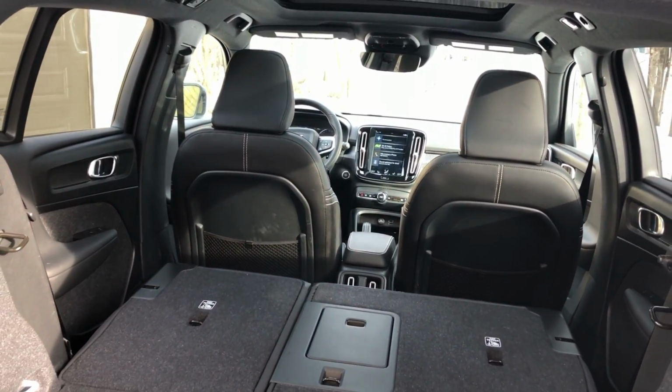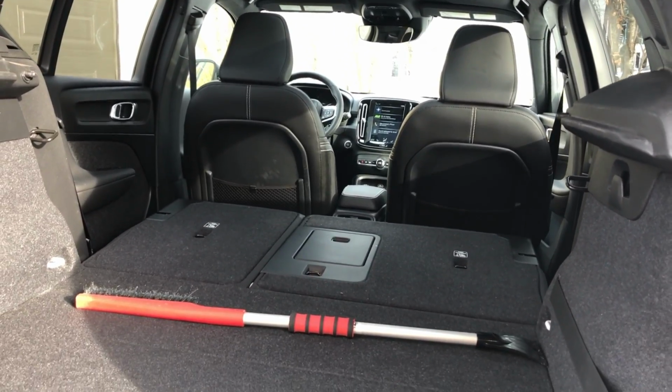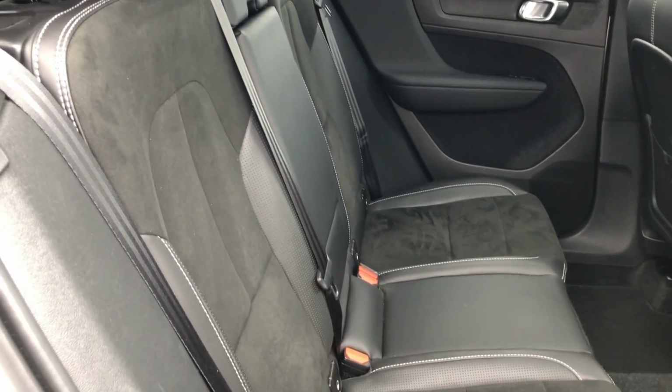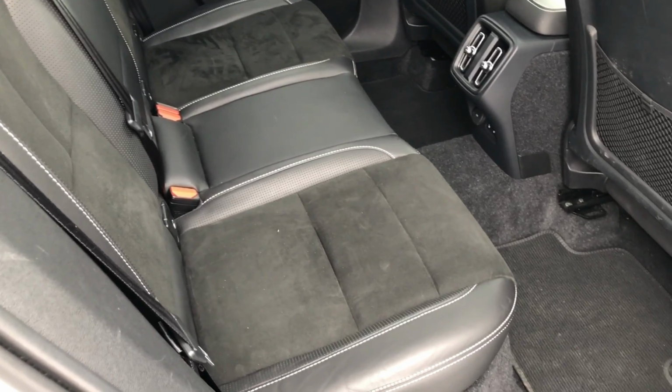Finally, we have to add the auto stop-start system as a like. We had issues with it on the XC40 T6 and found it was too sensitive. We're happy to report this system is much smoother even when driving in eco mode, and we ended up keeping the system on throughout our week.